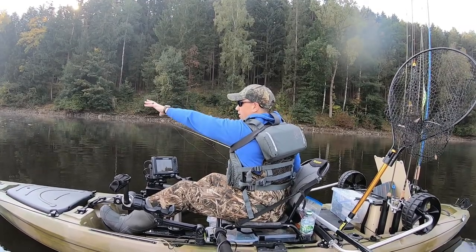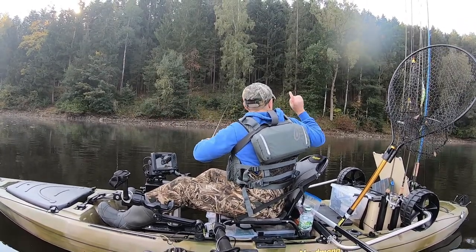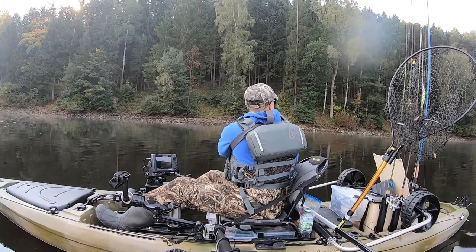Where at? So right out here is a plateau. There's a channel that runs this way and then there's another plateau over here behind it.